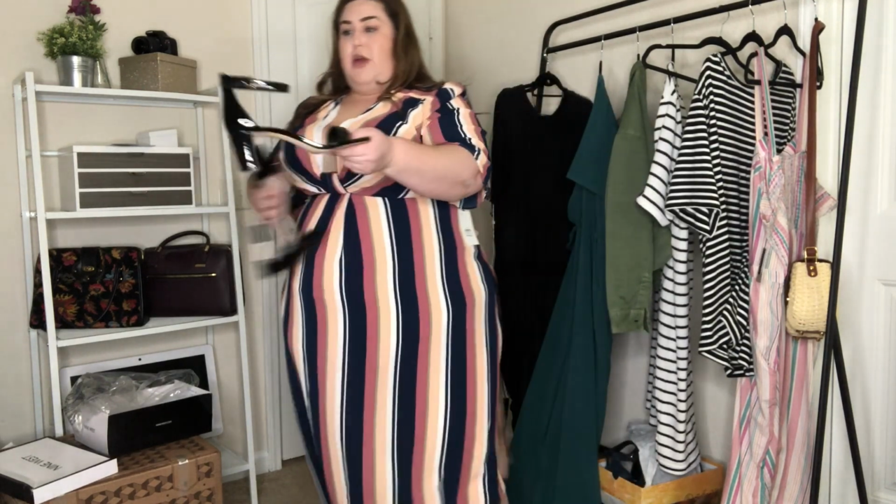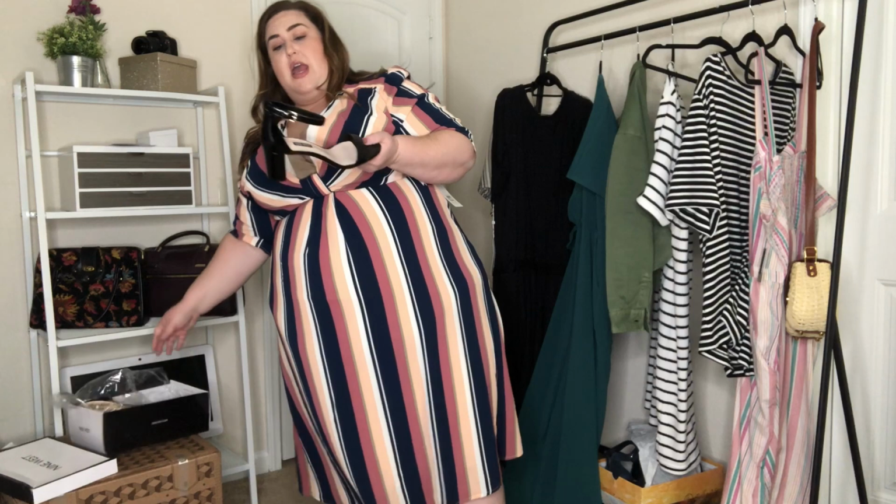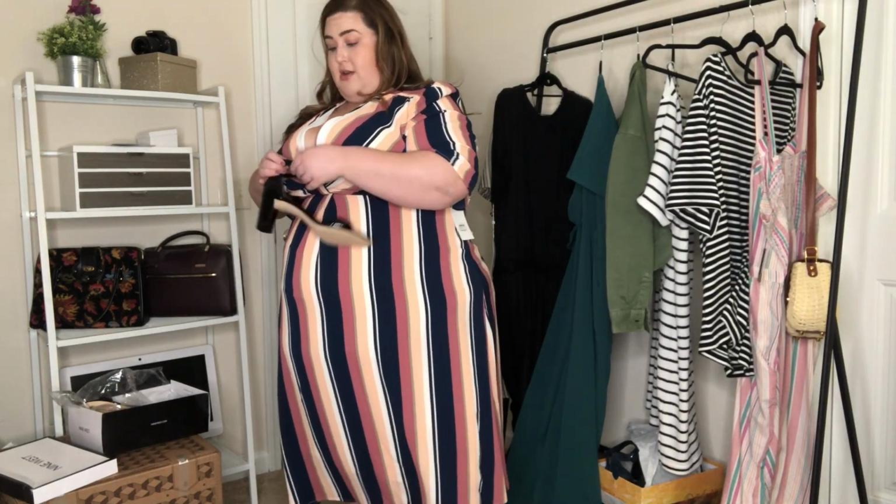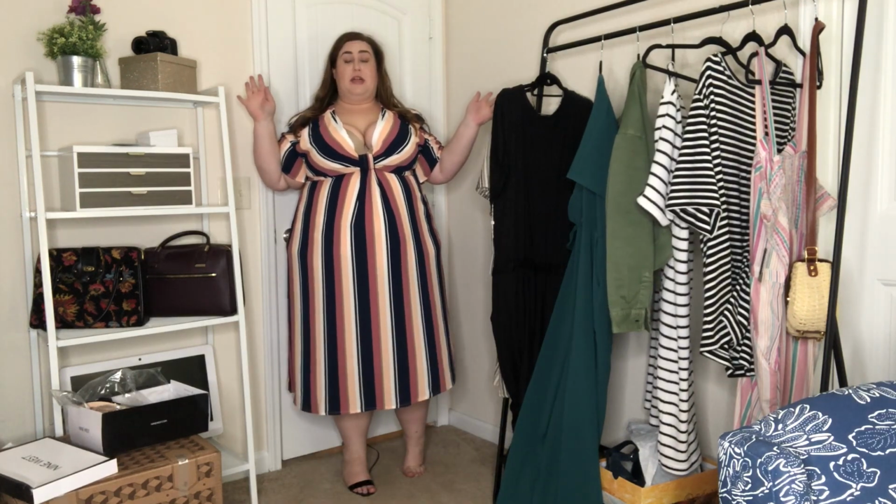And I do have to say, 9 West used to have an outlet store near me. I used to get a ton of sandals from them. I'm really sad it's no longer here. So let's see how this high heel fits. It'd be nice to be able to shop at Nordstrom for this if it works out. Okay guys, I'm just gonna admit defeat with this one.